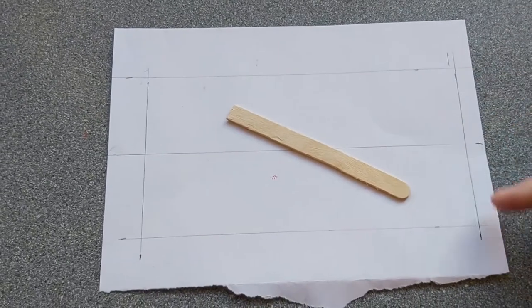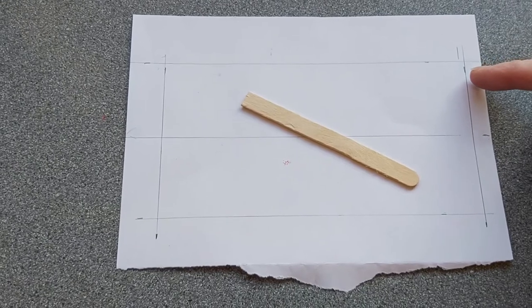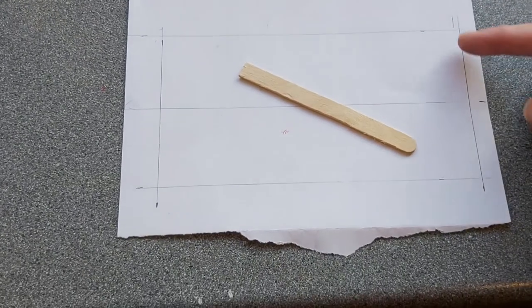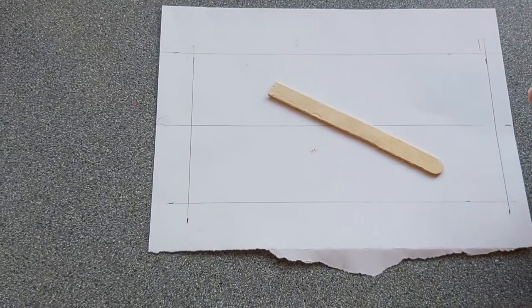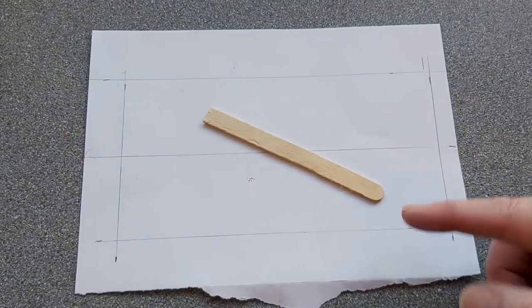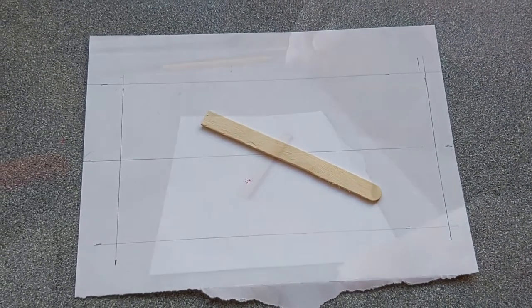So I'm going to cut those all to length, which I've worked out. Size-wise, it should be 9 centimetres from here to here. So we'll get those cut, so there's enough to fill that. Then I'll need to make some wooden supports, obviously, and then glue it all together. So I need to get those cut first.